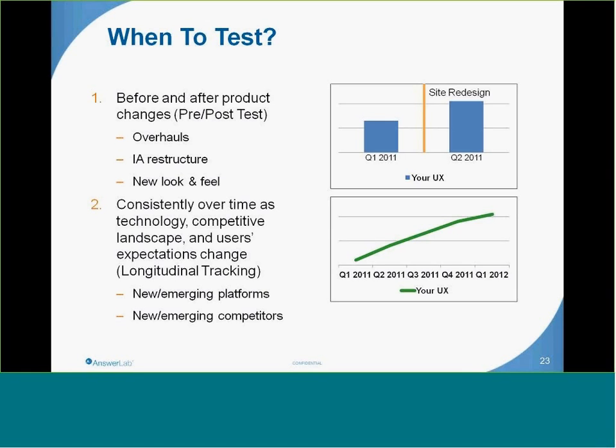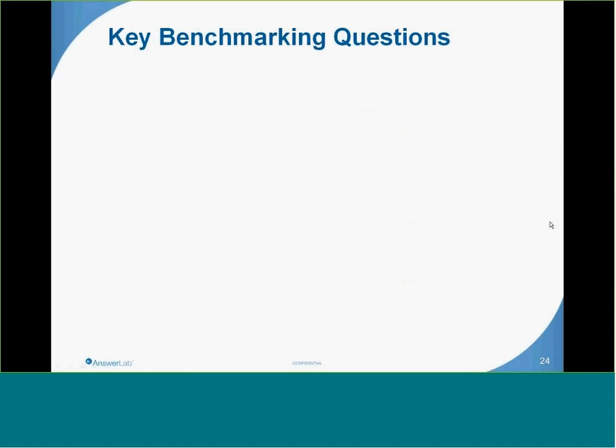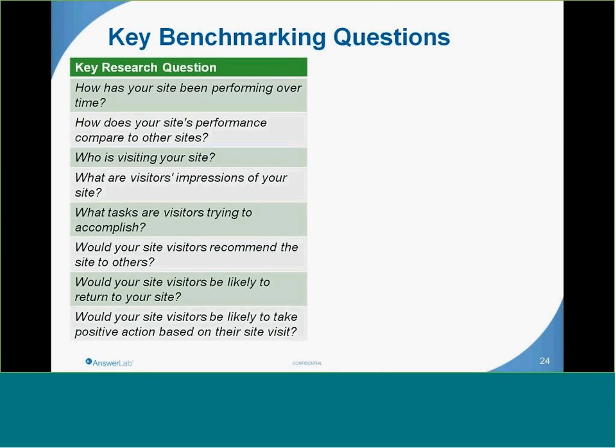The other thing that we have had a lot of experience with at AnswerLab is understanding what kinds of key questions we might want to ask when we're doing these benchmarking or measurement studies, and what are the survey questions and thus resulting metrics that we would be looking for. So we have a set of key research questions here that have come up consistently from study to study as we do these benchmarks. And what we find are things like, how has my site been performing over time? How does my UX performance compare to other sites' UX performance, whether that's competitive set, or maybe my company has multiple brands, so we want to check across the brands within my company. We get a lot of questions about who's actually visiting my site.